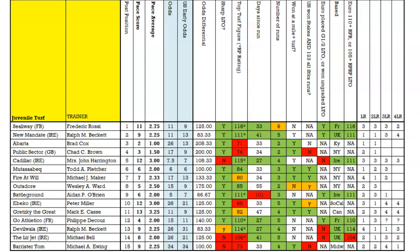I've backed Mutasabek ante-post. He ran a cracking race in the Bourbon, which is a key US prep, but that day he got a really fast pace to run at and gunned them down in the straight. Abata wasn't far behind that day, and he too, if they went hard here, would be an interesting finisher at a big price. But this race probably doesn't set up for them.